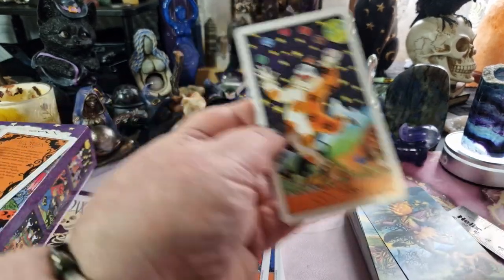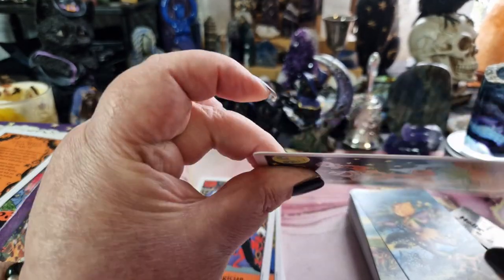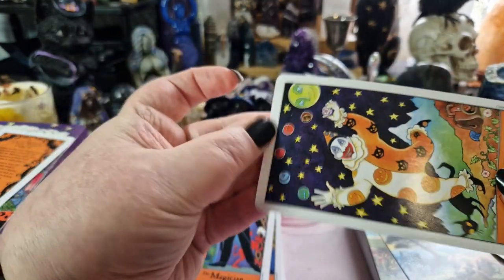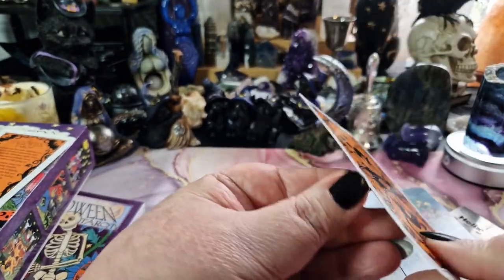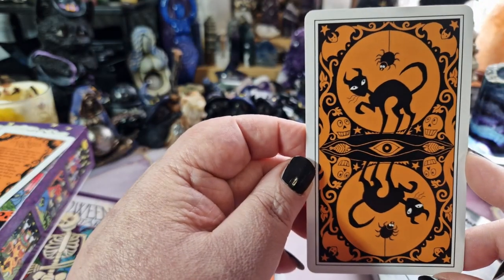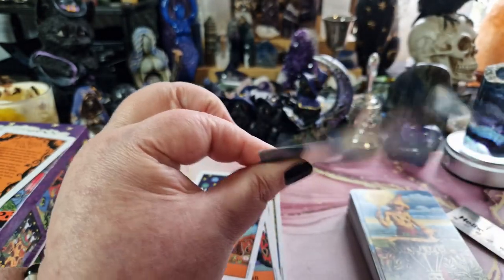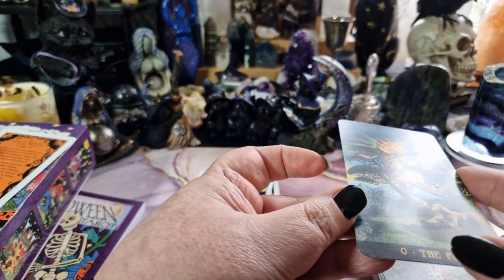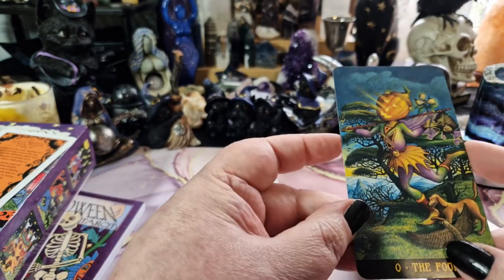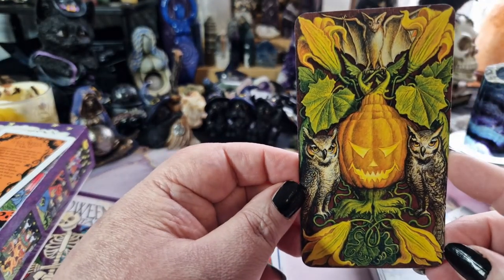So for cardstock, the Halloween tarot is a pretty standard cardstock. It's got good bounce. I would say it's a semi-gloss. Those are the backs. The Jack-o'-lantern is a little bit thinner. Again, a semi-gloss. And those are the backs.